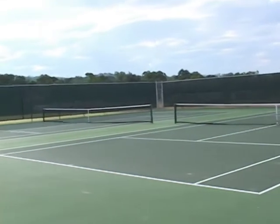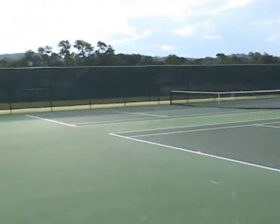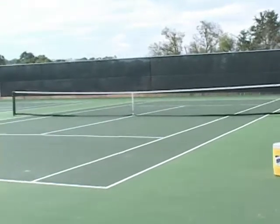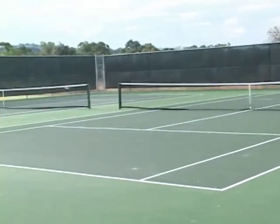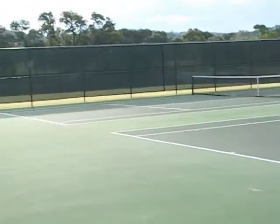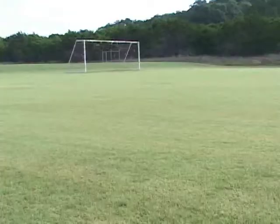We have six brand new tennis courts as well that are in great condition, that sit right behind the softball field, that is easy for kids to get to come to practice every day after school, and they are in great shape and good condition for the kids.